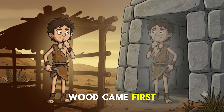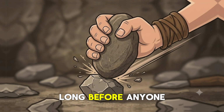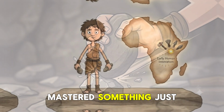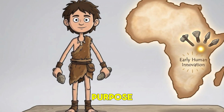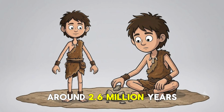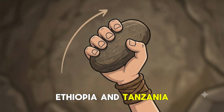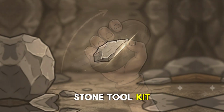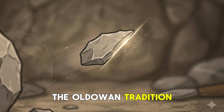Wood came first, stone came later. But stone would last forever. Long before anyone built a wall, humans had already mastered something just as important: breaking stone on purpose. Around 2.6 million years ago, in what's now Ethiopia and Tanzania, early humans developed the first known stone tool kit. Archaeologists call it the Oldowan tradition.